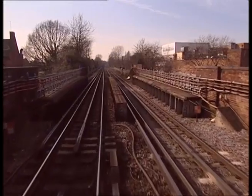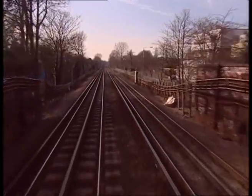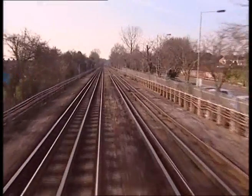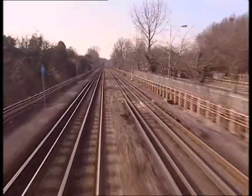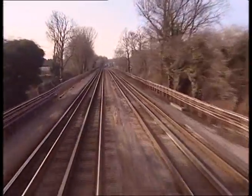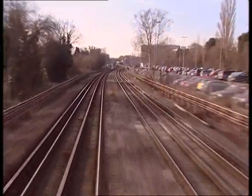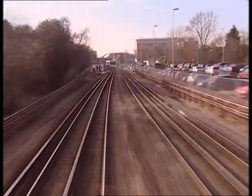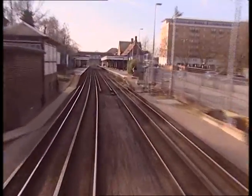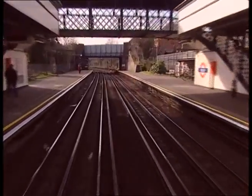The station starter is A734. Harrow signal cabin controls this area.